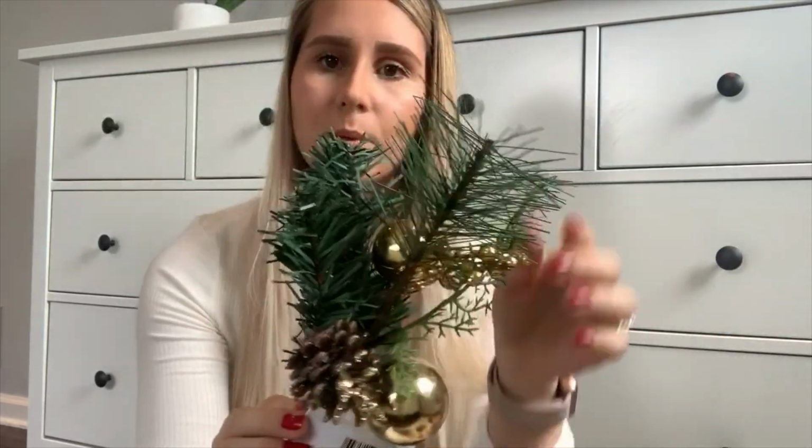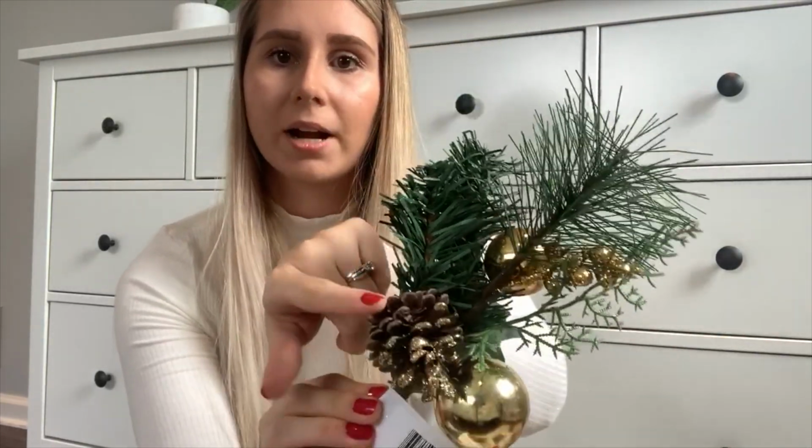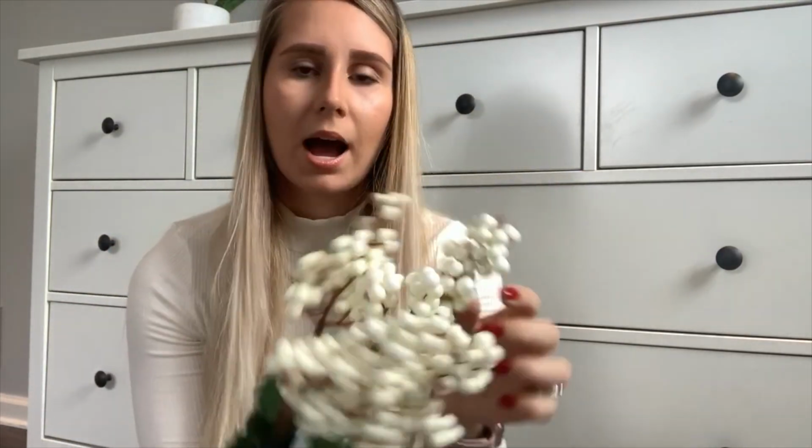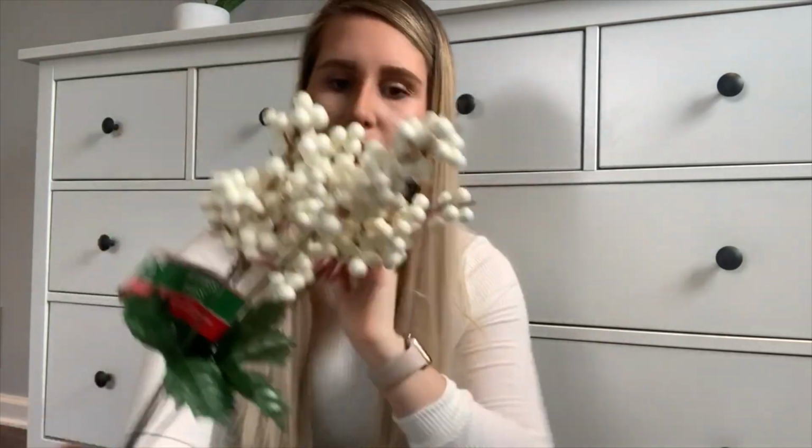Next thing that I really liked was that they had a lot of options for floral greenery. They had some of these pine cones with branches with a little bit of red. Like I said, I'm not a fan of all the red and green, but these are so subtle. And then there was this one here. I love that they have pine cones, a little bit of gold, these berries as well. I think I'm going to go back and pick up a few more of these. They are perfect to add neutral pops of holiday everywhere. So these were super cool.